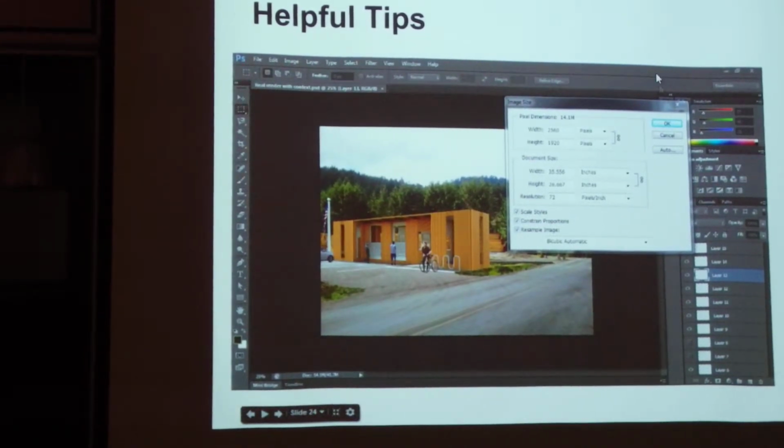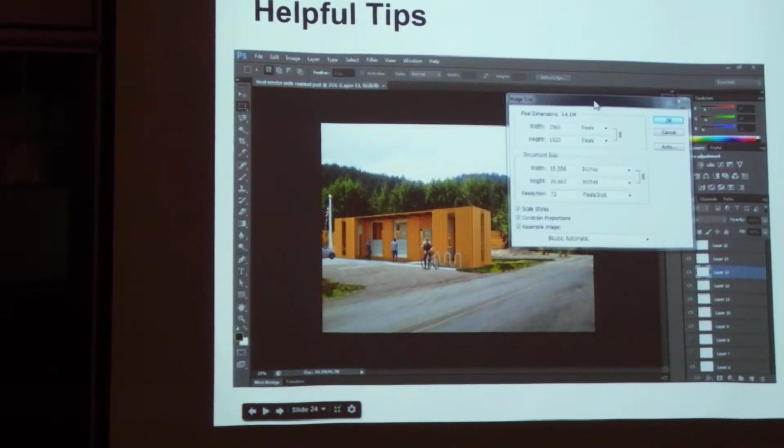And then this is a tip that I'm pretty sure Phil will remind you: when you print a large poster or a rendering, you should always change the resolution, which you can find under image size. Because you don't want to print out a 24 by 36 rendering and have it super pixelated when you spend hours and hours on it. So definitely go into resolution and change that.